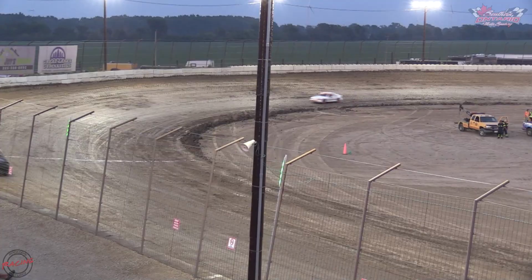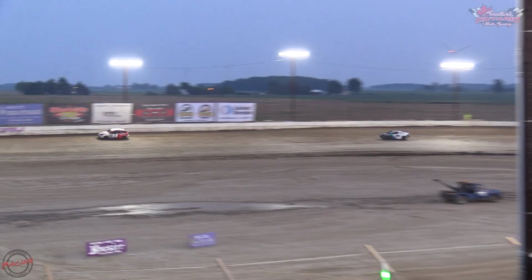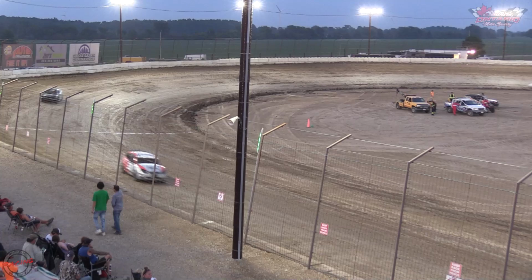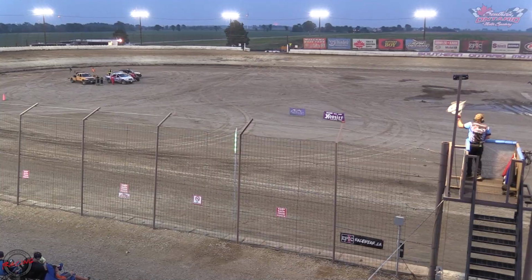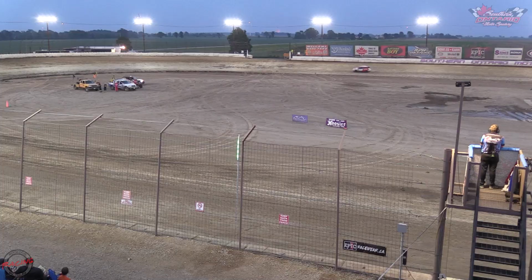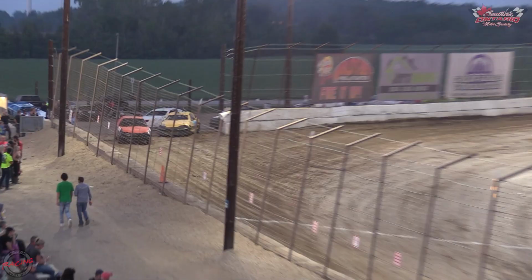One more time around the speedway for race leader French. That is going to do it for heat race number one in our mini stock division. French in the 54 car, Chris French picking up the win, Boileau in the 747, and the J2 of James Kelly, closing it out in heat race number one.